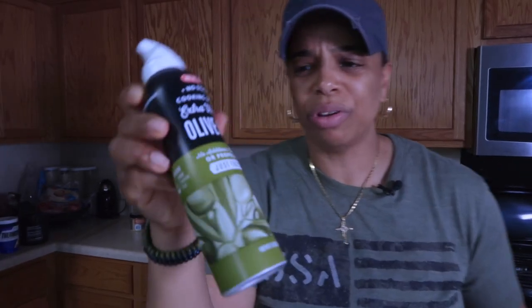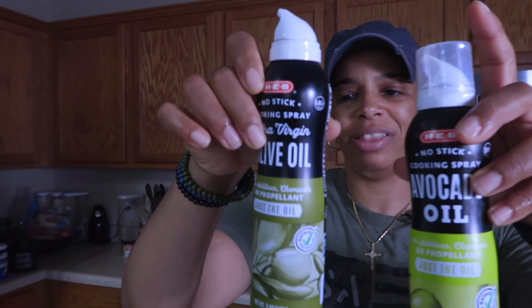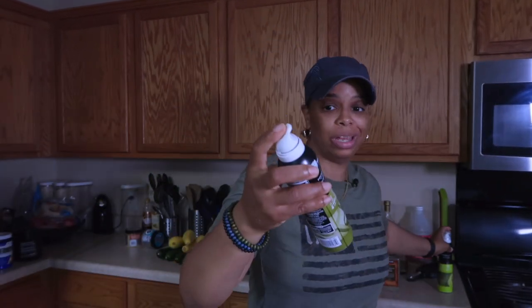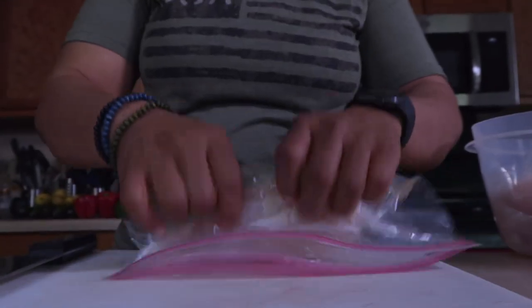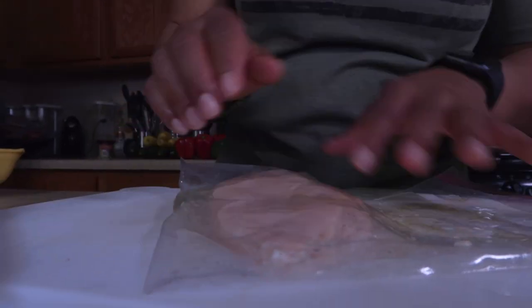I have this olive oil, or you can use like, I have an avocado oil one too. Got these from H-E-B, a no stick cooking spray. They actually come out like actual oil. So the only ingredient in here is olive oil. The reason I spray a little bit of oil on the chicken is so that it doesn't rip apart. So just a little bit. Make sure you get all the air out. And I always hit it with the good side up, not the bottom.